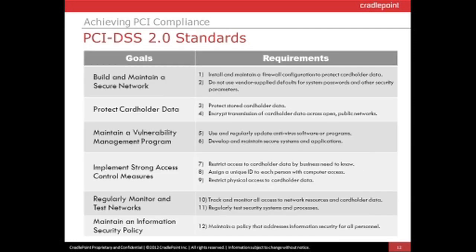The standard itself outlines the 12 requirements with goals and requirements: 6 goals, 12 requirements. When you read through them on the left, they're fairly straightforward. Build and maintain a secure network. Fairly simple. Protect cardholder data. If you look at requirements number 3 and number 4, one is for stored data and one is for transmitted data. Maintain a vulnerability management program. Make sure that you're not setting yourself up for security holes.